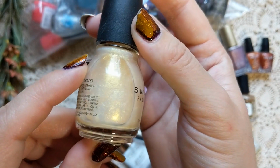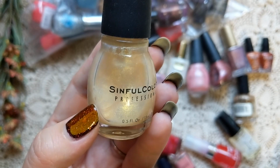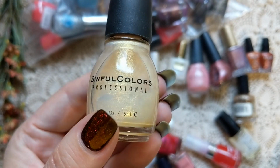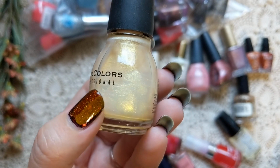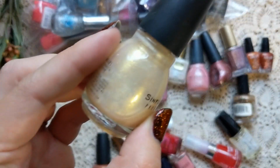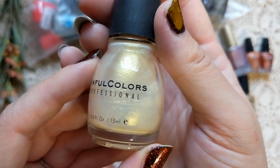I'm not a big gold fan. It's definitely another one of those color families that has to be just right for me to keep, so my collection is probably devoid of a color exactly like this. And I think for the fall season, having a color like this that you can put maybe on the tips of nails or as an accent nail is kind of nice because you're going to get that warm glow, and it just seems like it might be fitting for the season.